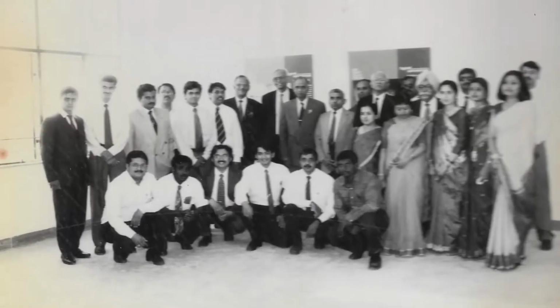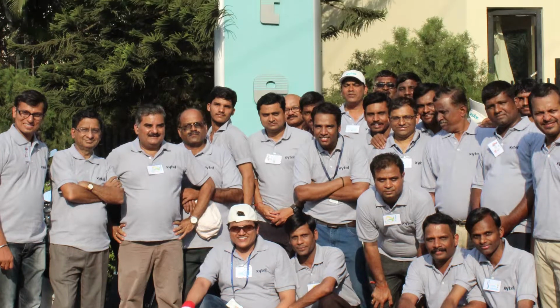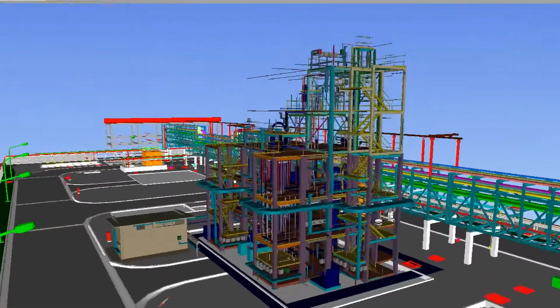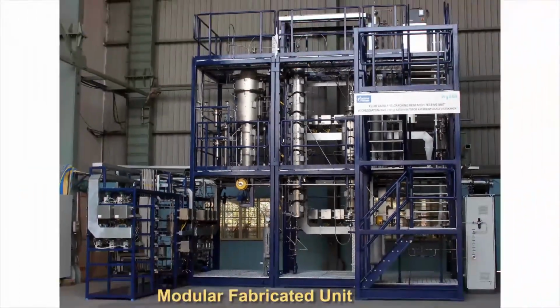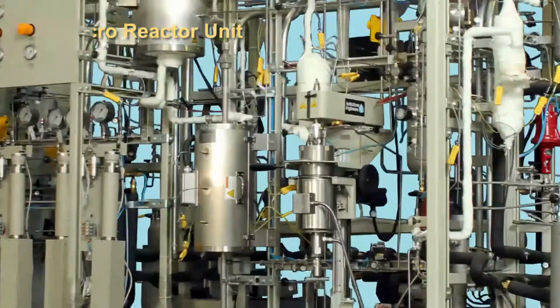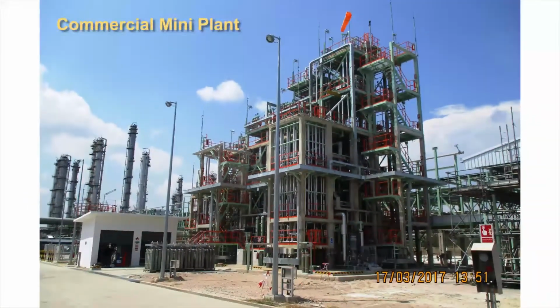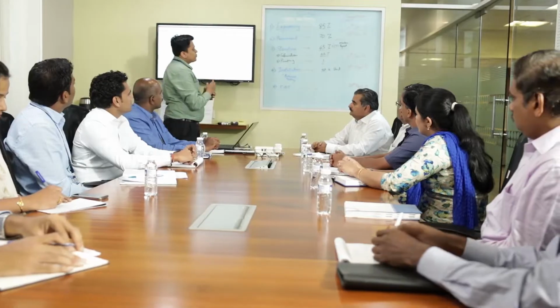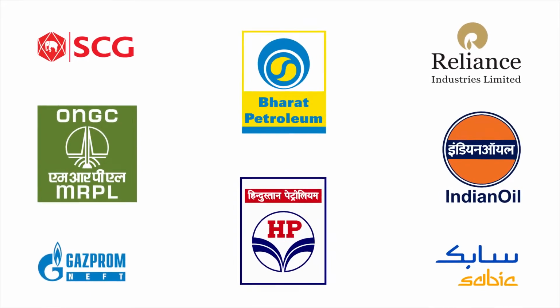Established in the early 90s, Xytel India has over 25 years of experience in the design and manufacturing of pilot plants, modular fabricated units, laboratory-sized micro-reactor units, process demonstration units and commercial mini plants. By efficiently adapting the customer's process technology with their engineering expertise, Xytel has helped customers achieve their R&D success stories.